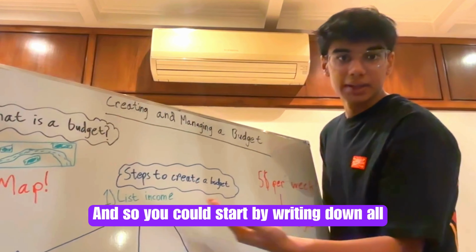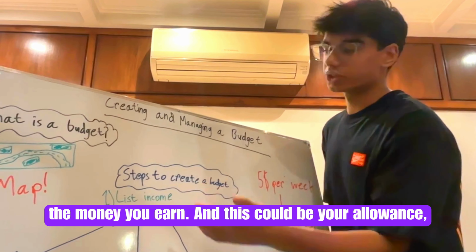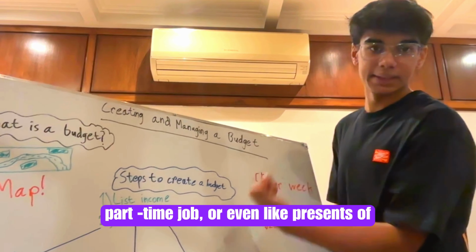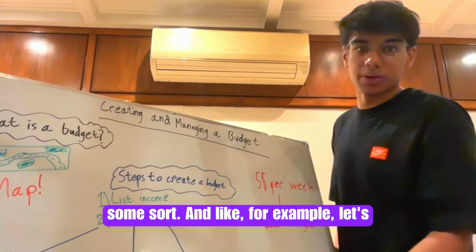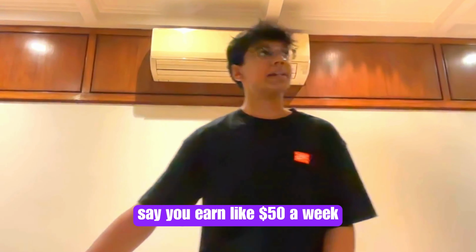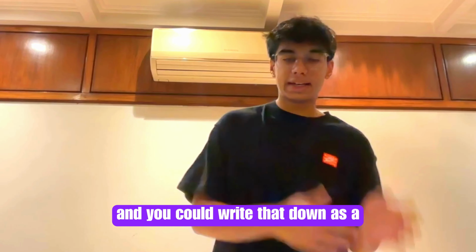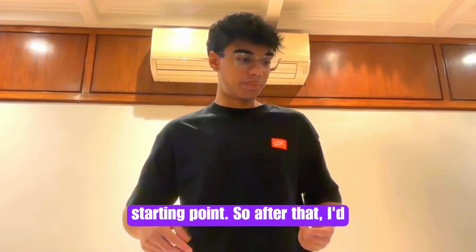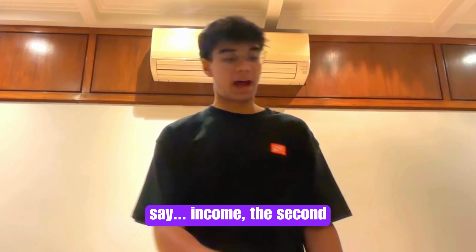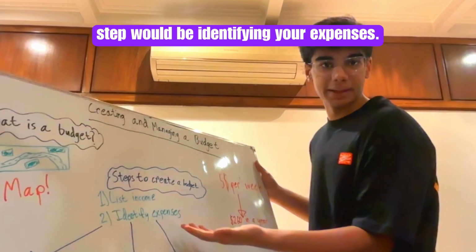So I would say that some steps we could take to create the budget would be, first of all, listing your income. You could start by writing down all the money you earn, and this could be your allowance, part-time job, or even presents of some sort. For example, let's say you earn $50 a week, and you could write that down as a starting point.